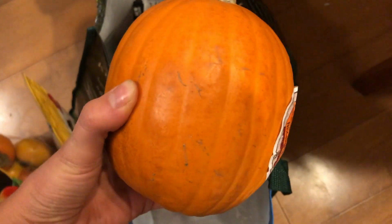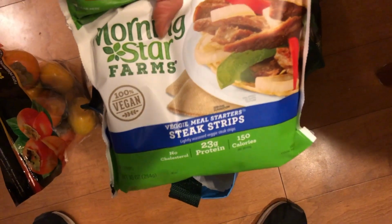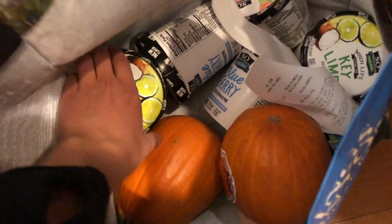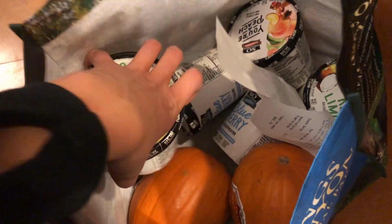I figured these are definitely going to go to waste because it's Halloween today and pumpkin season is almost over. And then I got some vegan Morningstar steak strips. And then I got a bunch of the So Delicious ice creams. I'll do a taste test of these after dinner.